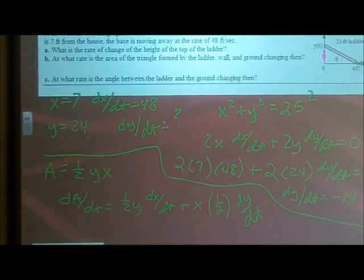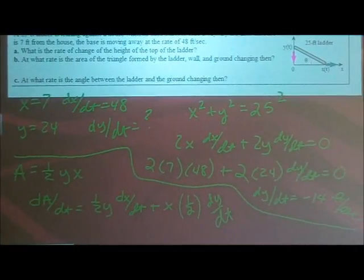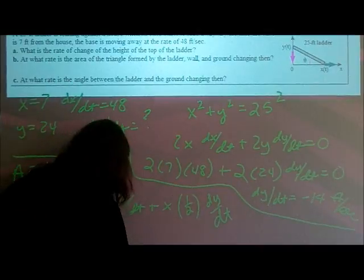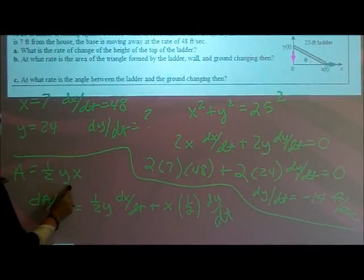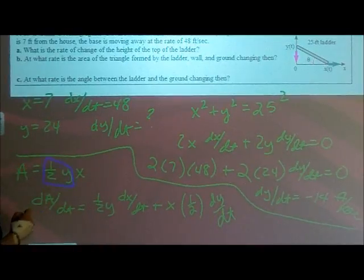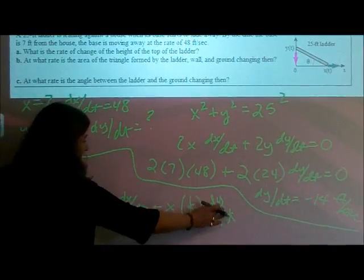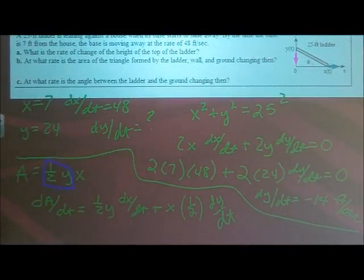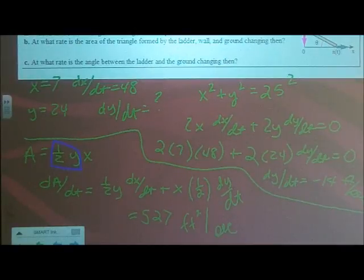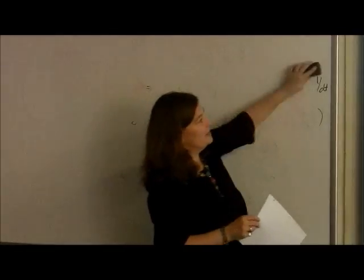Where does the 1/2 dy/dt come from? When I did this, I used this as my first term for the product rule. So first times the derivative of the second, plus the second, x, times the derivative of the first, 1/2 dy/dt. Product rule. Got it. So 576 plus -49.